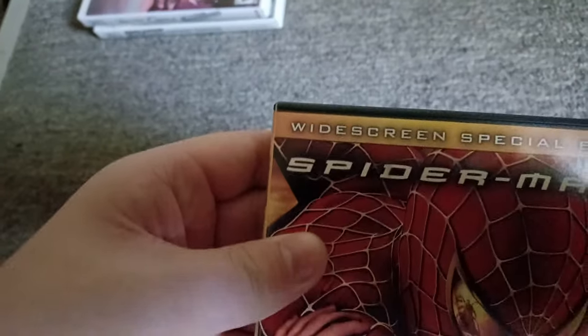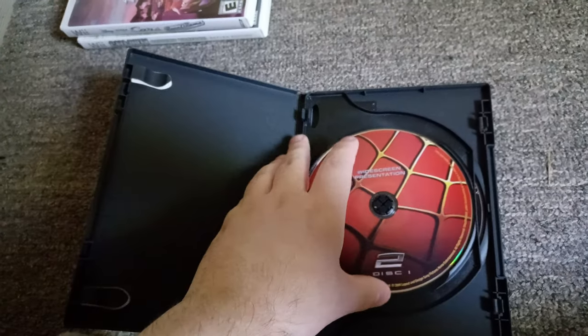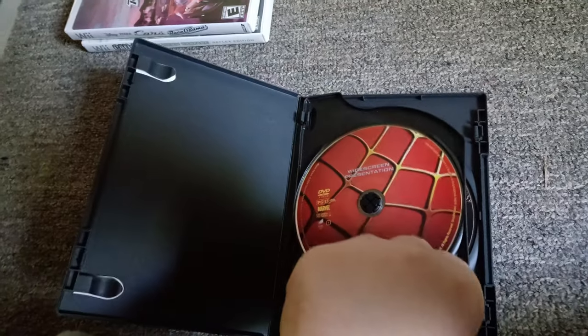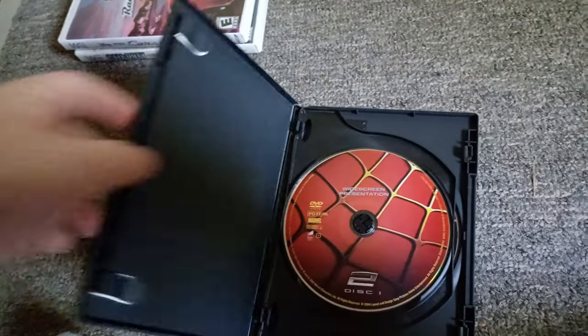It's the widescreen version. So if I get my own copy of the full screen version, which wasn't mine, you may have seen them in my early videos, by the way. Anyways, it has no inserts. It just comes with the main discs, disc 1 and 2.